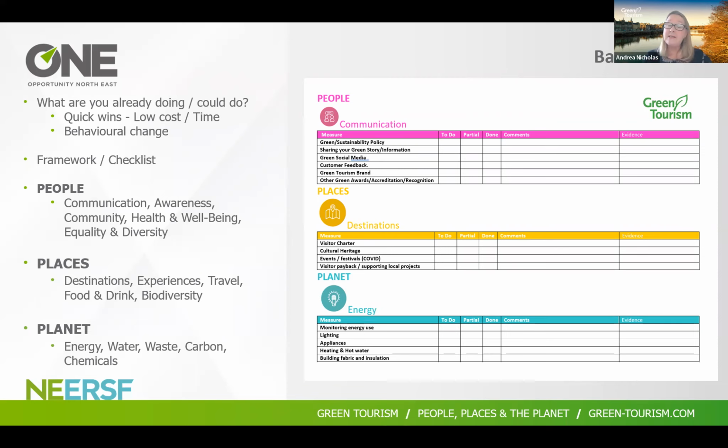As I said, sustainability does include the social aspects as well. So within our checklist, under each of those headings, there are sort of 4 or 5 different measures that you can do that give you ideas around implementing your sustainability strategy, and it will help you with that baseline review.